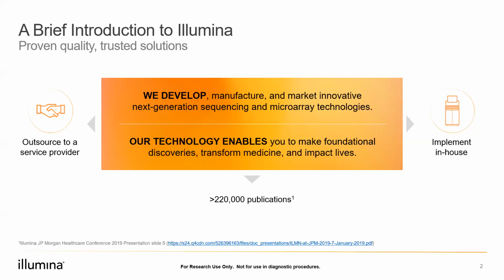I would like to give a brief intro of Illumina to those of you that may not know us. We are a company that develops, manufactures, and markets innovative next generation sequencing and microarray technologies. Our goal is to enable researchers to make foundational discoveries, transform medicine, and ultimately impact human lives. Today, there are more than 220,000 publications featuring Illumina NGS technology. You can access our technology in two different ways: either outsource to a regional service provider, or implement the in-house sequencer from Illumina.